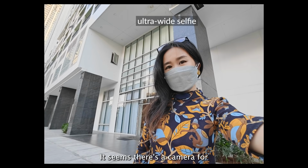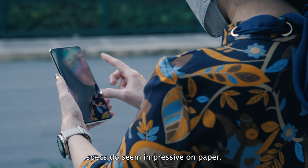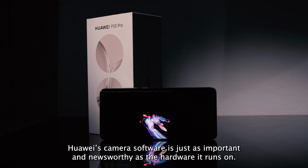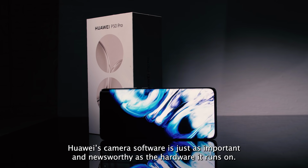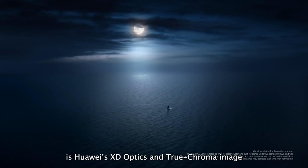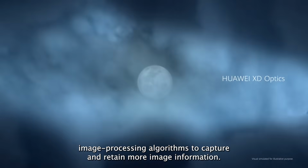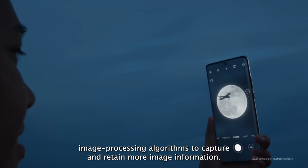It seems there's a camera for just about any situation here, and at first glance, those camera specs do seem impressive on paper. However, this is only half the story. Huawei's camera software is just as important and newsworthy as the hardware it runs on. At the front and center of the software's backend is Huawei's XD Optics and True Chroma Image Engine technologies, which leverage Huawei's proprietary image processing algorithms to capture and retain more image information.